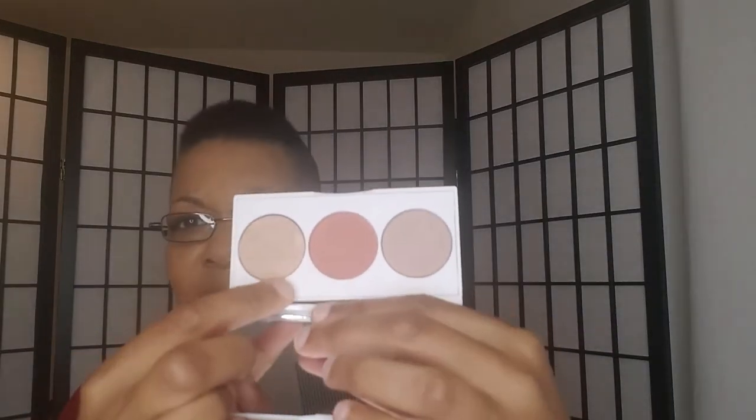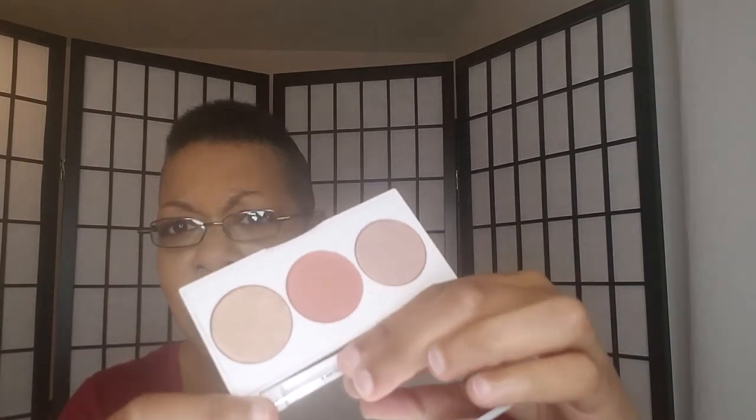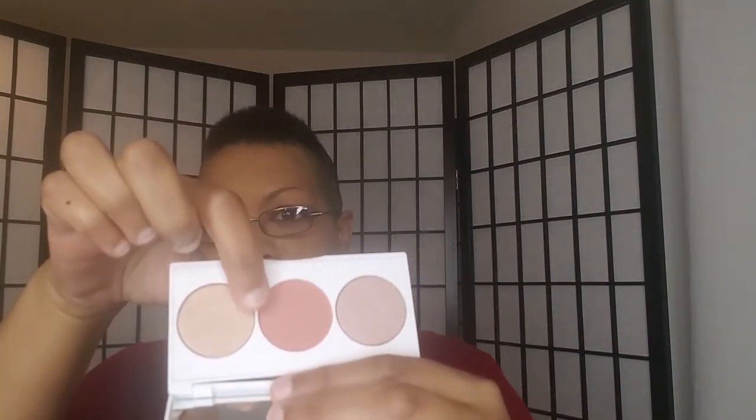Okay, so Boxycharm and eyeshadow is cracked. Ipsy Glam Plus, the palette itself is cracked. And this shade here, I don't know if you can tell, but this side is popping out of the pan. I'm using my finger to press it in. This pan is not really secure in here.